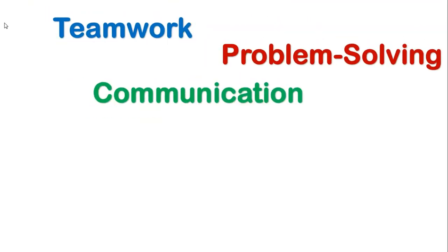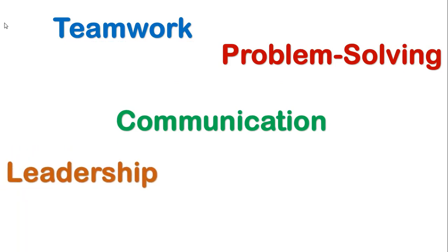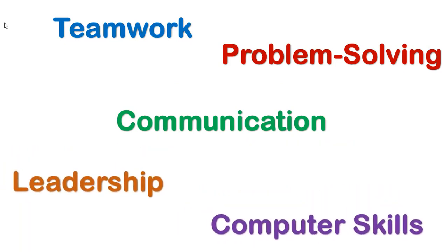Okay, fourth grade, we're going to be working on everyday skills that we possess right now that will help us in the workplace. Some of these skills would be teamwork, problem solving, communication, leadership, and computer skills. I'm going to read 4 different workplace scenarios, and I want you to identify which skill is being demonstrated in each one. Let's begin.